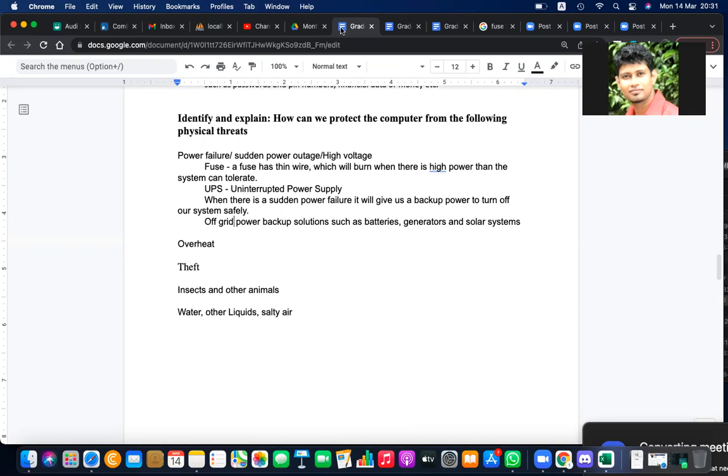Otherwise, think about SLT and Dialog: if their servers also went down with the power cut, then you would not get the connection, right? But that is not happening because they are using power backup. The Dialog signals, SLT signals, fiber signals and telephone lines will remain live, even after a power cut. Why? Because if they fail during a power cut, their business will also go. Therefore, they will not turn off their connection lines due to power cuts, because they have off-grid power backup solutions like batteries, generators, and solar systems.